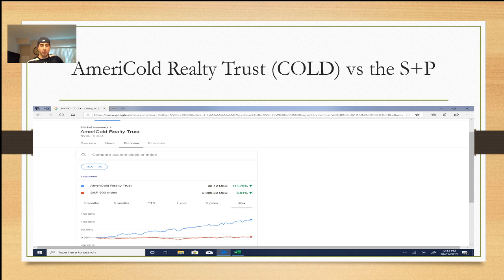They've grown 114.76%. It's 38.2. Again, they literally just started and they're new, but I really like the way that they're just growing at an exponential rate. And I see them growing. I see them being very strong in the future, again, because we need stuff that's refrigerated. We need food that's refrigerated.